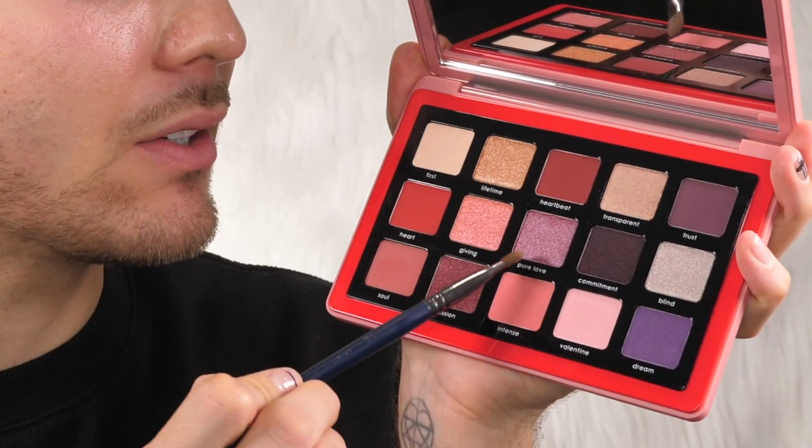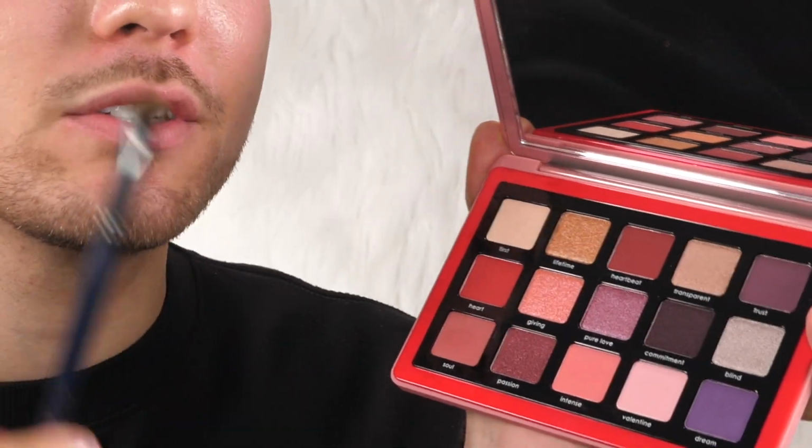Once you are content with how the eyeshadows are blended together, we're gonna put another color in. I'm gonna be using this color here called Pure Love, and I'm going to be using a shader brush from Sephora collection as well. I love Pure Love because it's a purplish, kind of bluish, kind of silverish color. I love that it has a shift to it. I love eyeshadows like that.